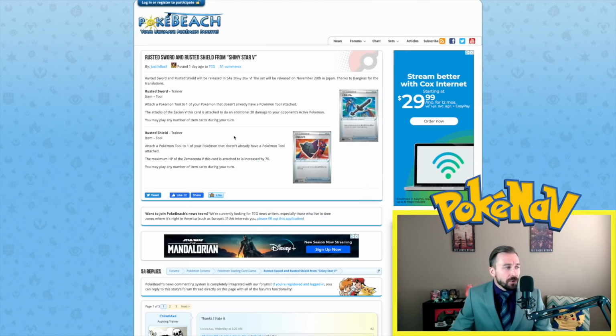Just to kind of go through what they actually do. For the Rusted Sword, attach a Pokemon tool to one of your Pokemon that doesn't already have a Pokemon tool attached. The attacks of the Zacian V this card is attached to do an additional 30 damage to your opponent's active Pokemon. And then for the Rusted Shield, the maximum HP of the Zamazenta V this card is attached to is increased by 70. So again, I think these are going to be very much playable cards.